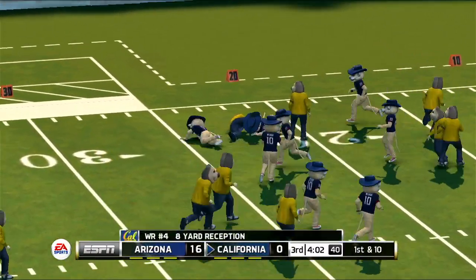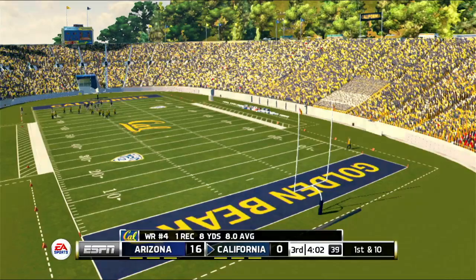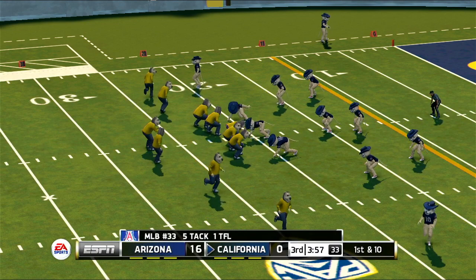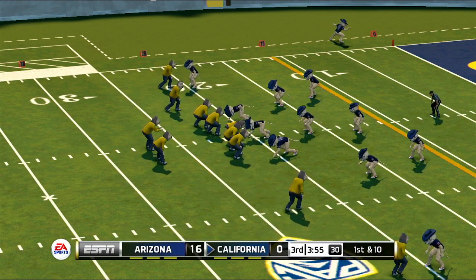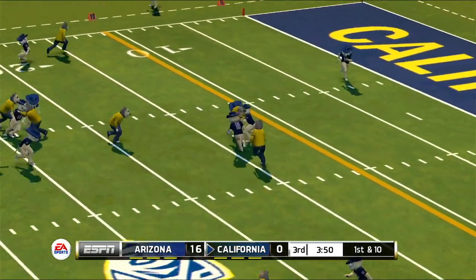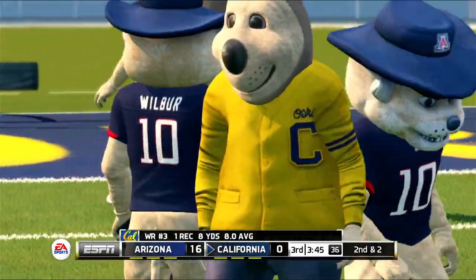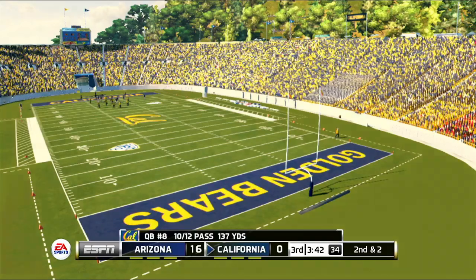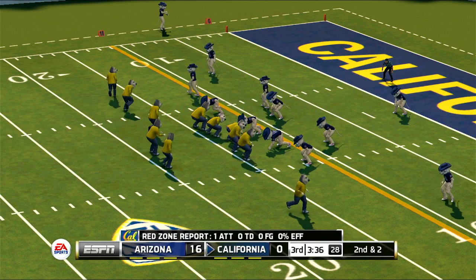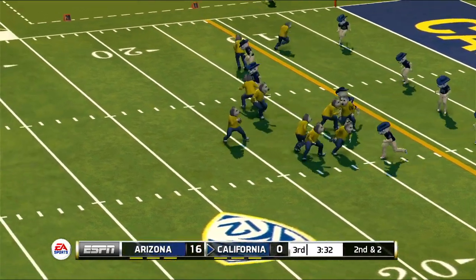To his receiver, and he tackles him hard at the 21. From the 21-yard line, first down. Quick throw out to the receiver. That's a great tackle at the 13. This defense is looking to make it three straight trips to the red zone without a single point.